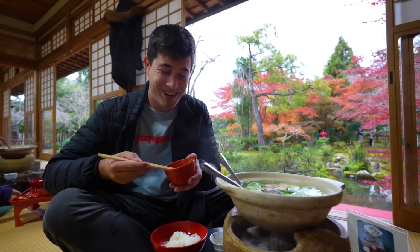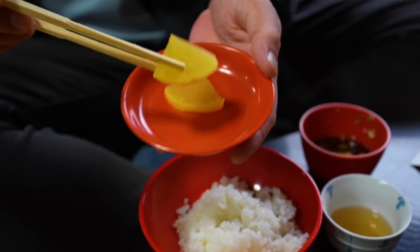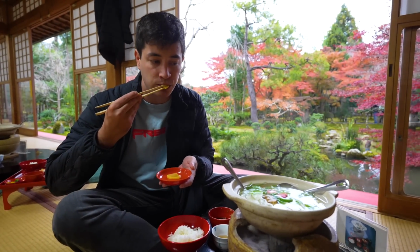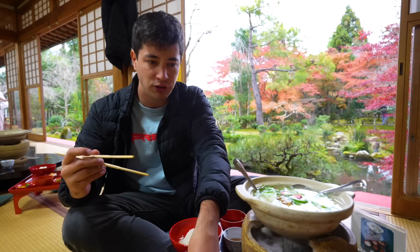I'm so bad at sitting on the floor. My legs are killing me right now. But gotta do it because it's part of the atmosphere, part of the experience. Also have a little pickled daikon here. Pickles in Kyoto are very, very famous. A little bit sweet actually. Quite salty.